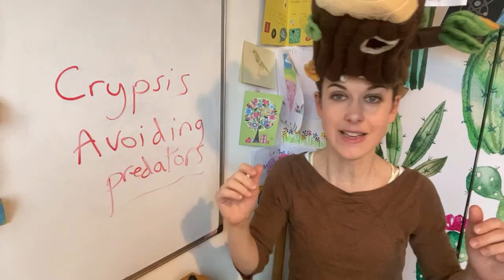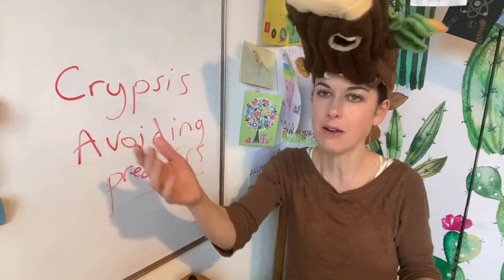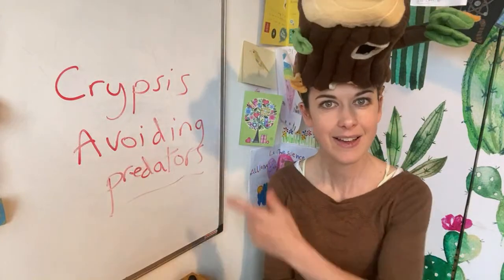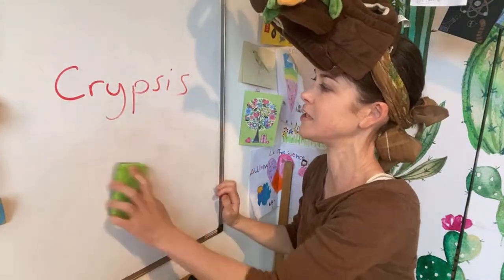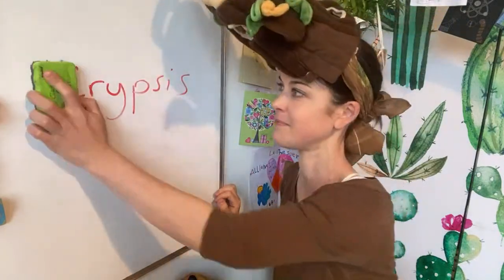Swaying from side to side, like the stick insects do, it's brilliant, isn't it? It's crypsis. It makes them look more like a branch, swaying in the breeze. Crypsis. Come on! Every time you're going to use the word camouflage from now on, I want you to pause and think, do I mean camouflage or do I mean crypsis?